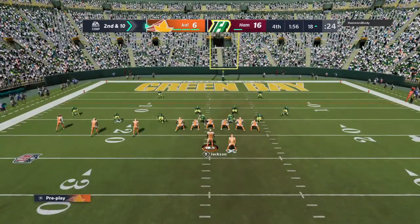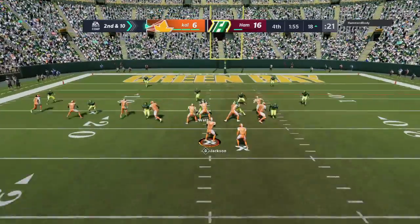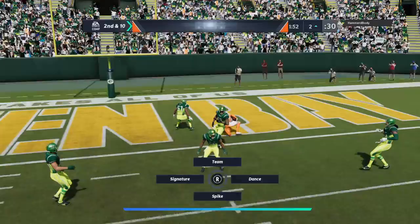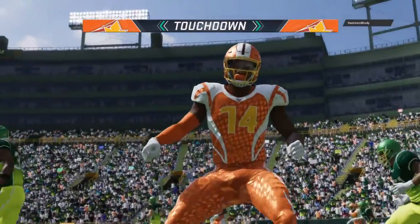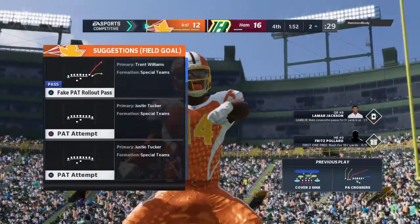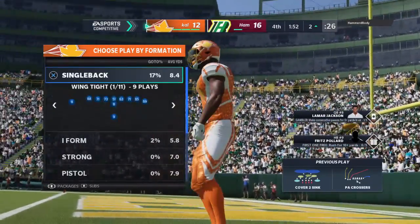I think he was a dentist there without a license, don't you? Just not enough time for the play to develop. Just lucky it wasn't a fumble, really. And he will take this one in for a touchdown. An 18-yard touchdown grab. And his guys have made this a one-score game now.